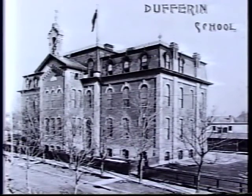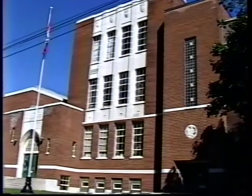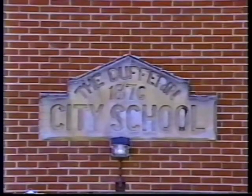Dufferin School opened in 1877 with 687 students. It was a large 3-story building. Dufferin School was torn down in 1925, and this school, Lord Dufferin School, was built here. This plaque is all that is left of Dufferin School.